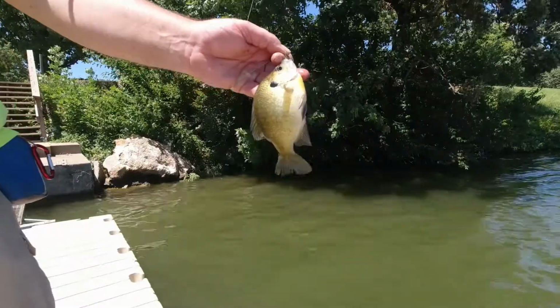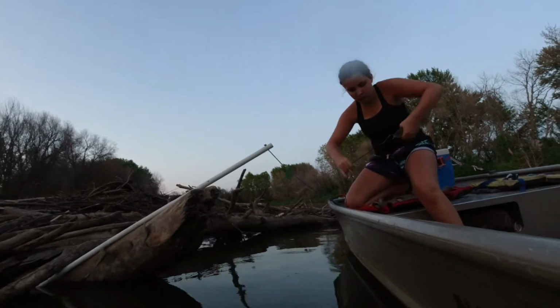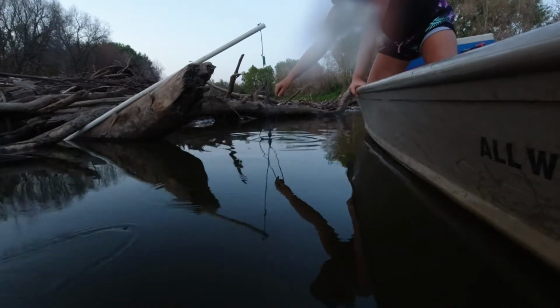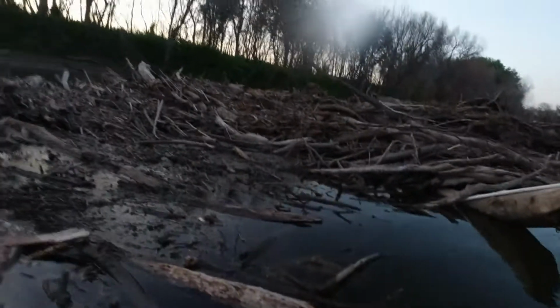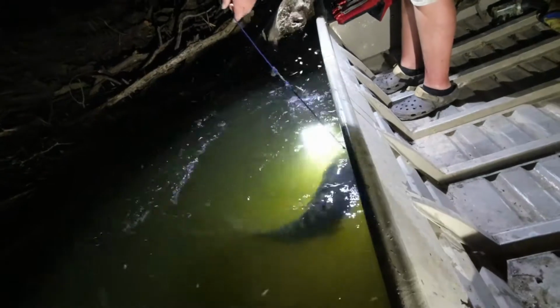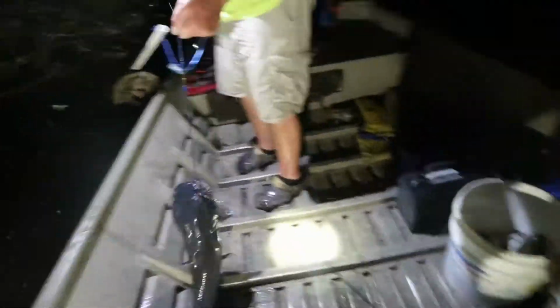Nice. Get a shot over the side here, sweetie. All right, we got one on. It's on the big log jam. See what it is. Blue. Hooked in the corner. All right, here we go. Yeah!